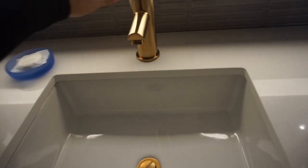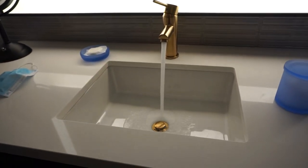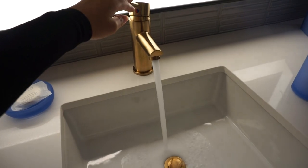Okay. Wow. Now let's check the sink water pressure. Wow, that's some good water pressure. It's amazing.